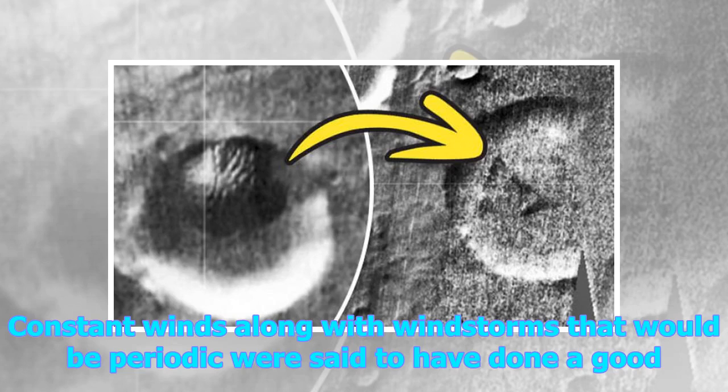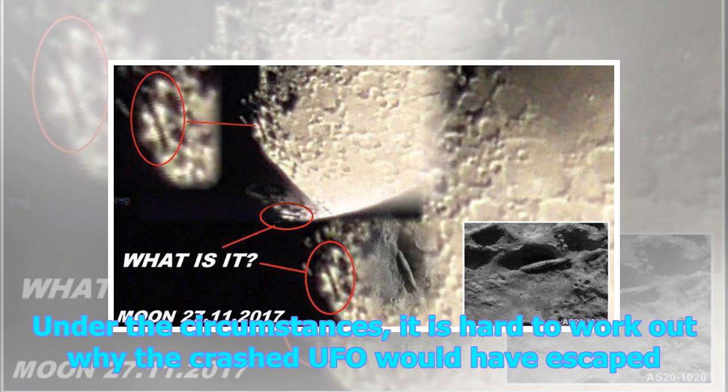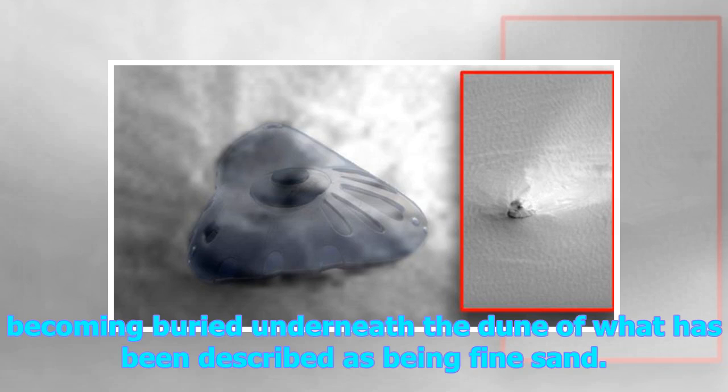Constant winds along with periodic windstorms were said to have done a good job of eroding the landscape, and this has given it a somewhat smooth appearance. Under the circumstances, it is hard to work out why the crashed UFO would have escaped becoming buried underneath the dune of what has been described as fine sand.